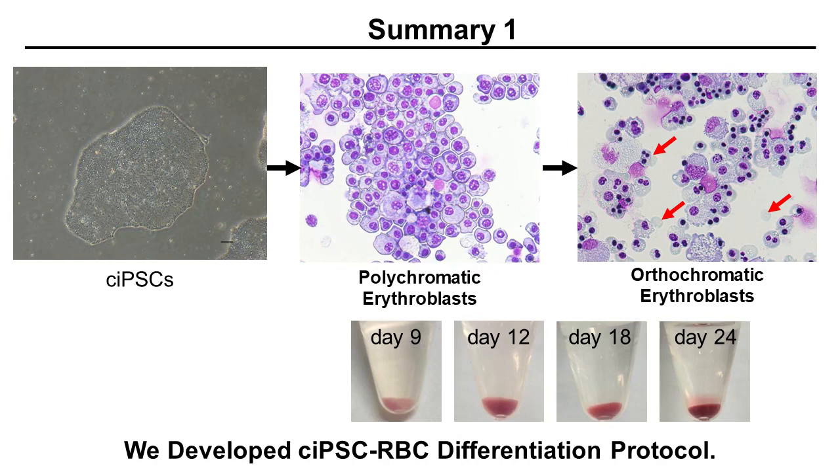Here is a brief summary of section 1. We were able to develop canine iPSC erythroblast and RBC differentiation protocols. So in the next section, I'd like to talk about the differences in differentiation efficiencies among canine iPSC lines.